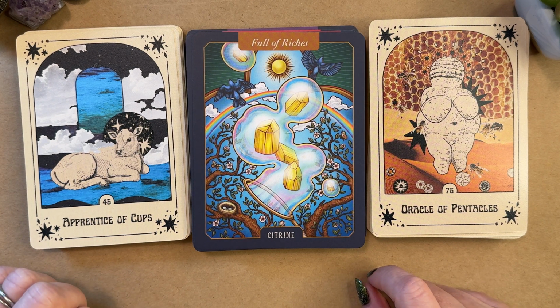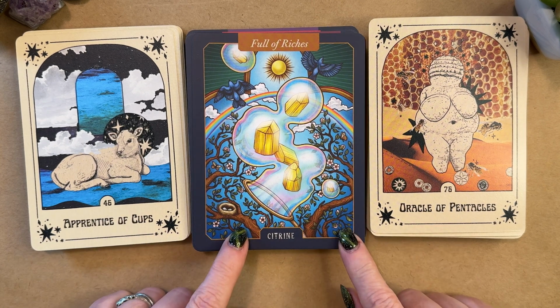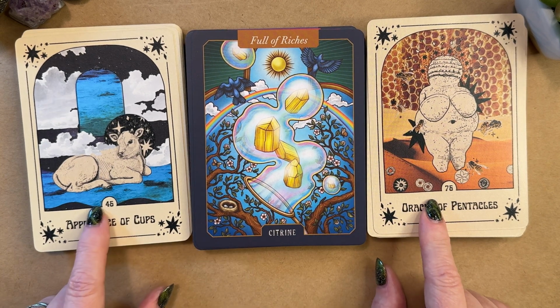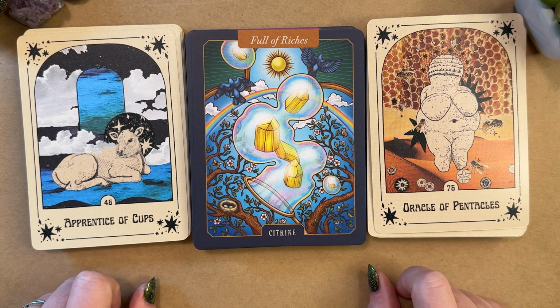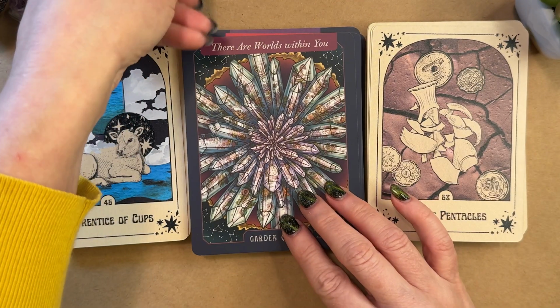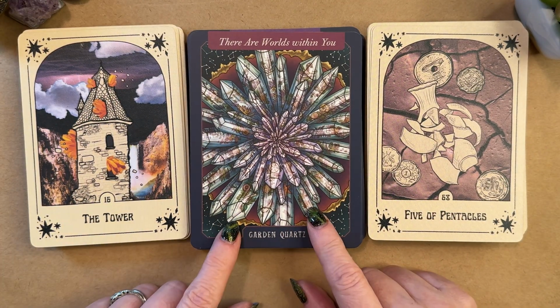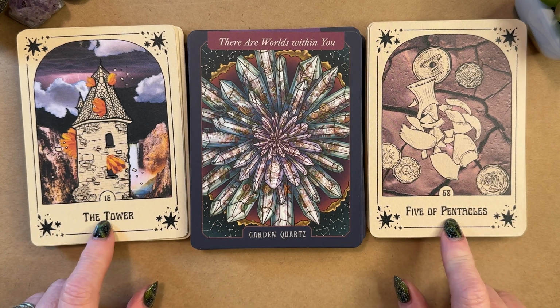But yeah, Full of Riches, the Queen of Pentacles, and the Page of Cups. Pretty cool. So this was another case where I was just surprised. I mean, what a nice balance. These two cards would be very hard standing on their own.